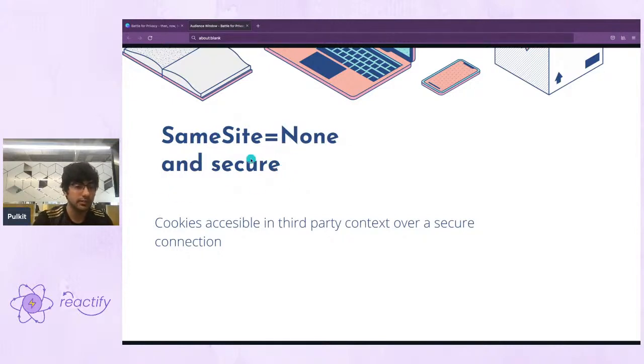Because this attribute ensures that you are accessing the cookie over HTTPS. So if you form a cookie with SameSite=None and Secure on a domain, let's say with HTTPS, and then on the same domain over HTTP, if you try to access that cookie, it would not be accessible, because the attribute set here is Secure.